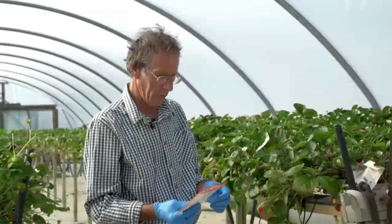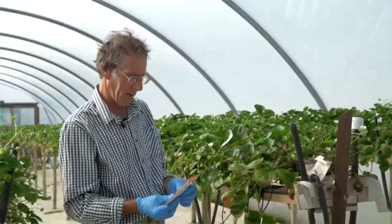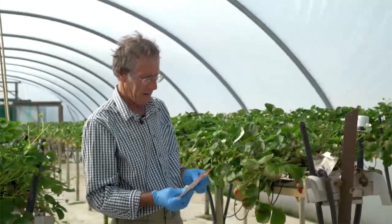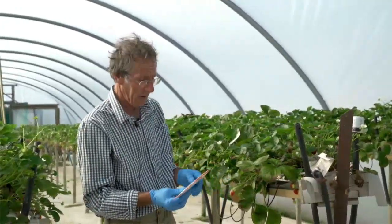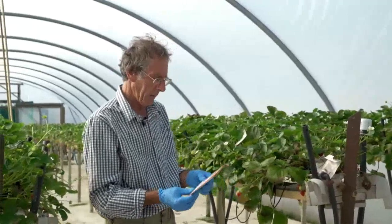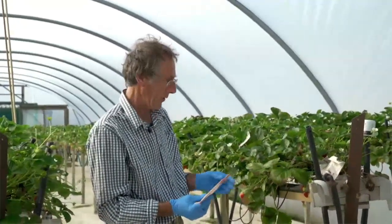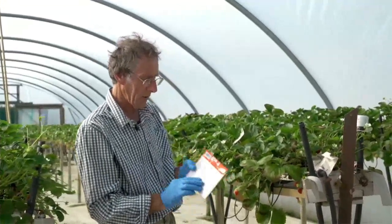I've just got a few products here which I use regularly. Two of them are actually registered as pesticides, although they're biopesticides. One of them is a biopesticide, the other one is an elicitor, but it's registered. This is AQ10, which I use for controlling mildew in the strawberries. I'm allowed to use it 12 times in a crop, so that's very useful.